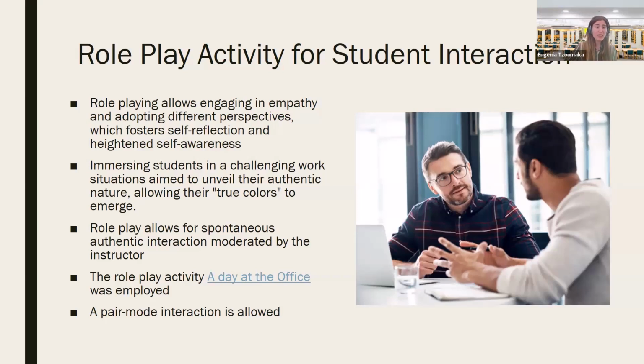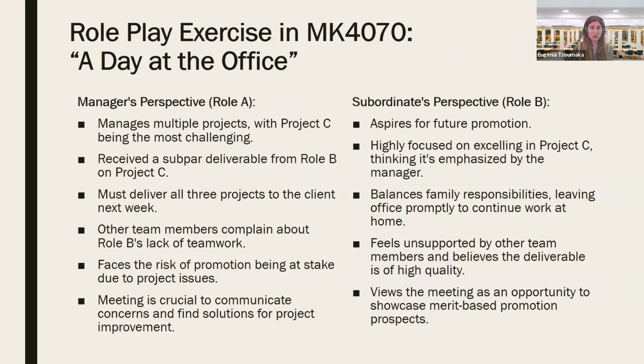This was an activity initially communicated to us at the Teaching and Learning Center at the American College of Greece by an expert colleague, and it is a pair mode interaction scenario. So the exercise goes like this.